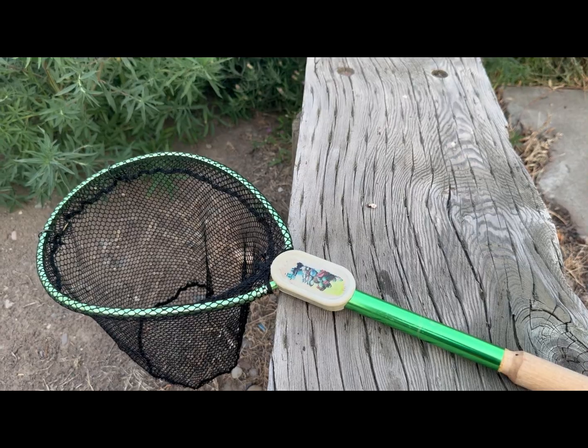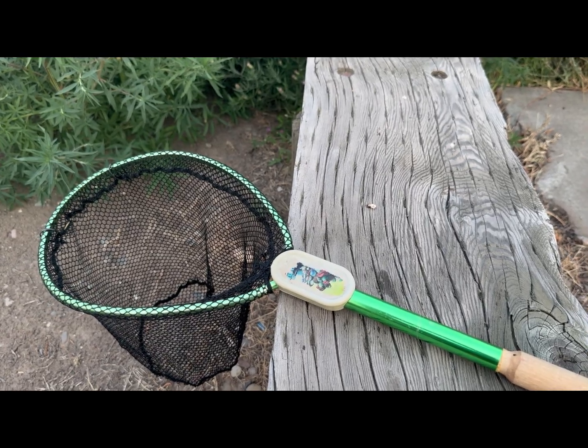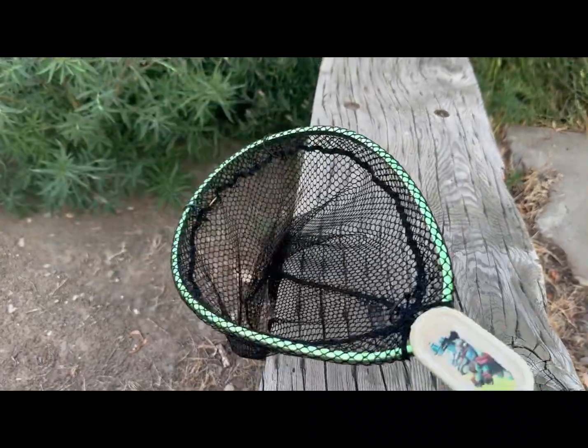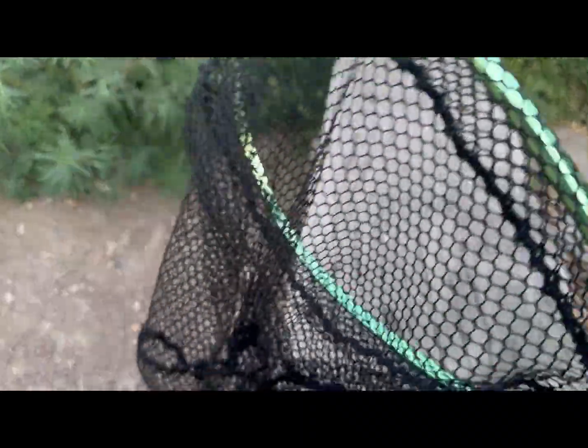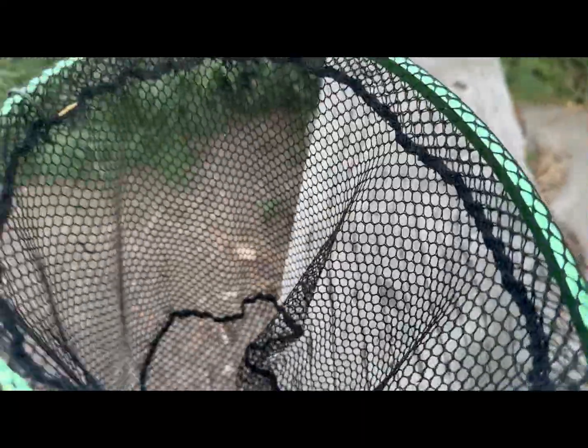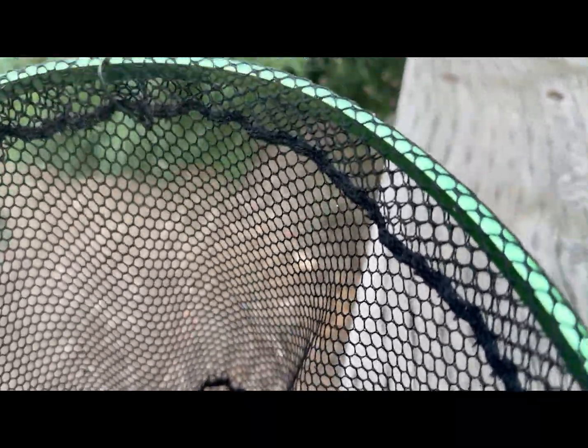You might be wondering, why in the world do I have a Ninja Turtle net? Well, for crawfishing, you want a net that's got a fairly fine mesh if you're trying to catch them for bait. That way you can catch a pretty small one and use it whole when you're trying to catch bass.